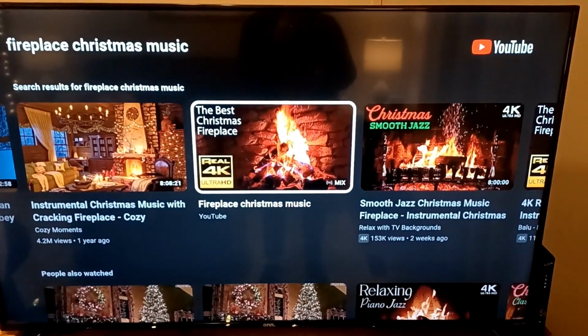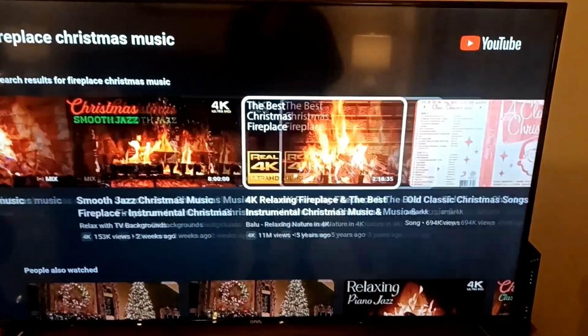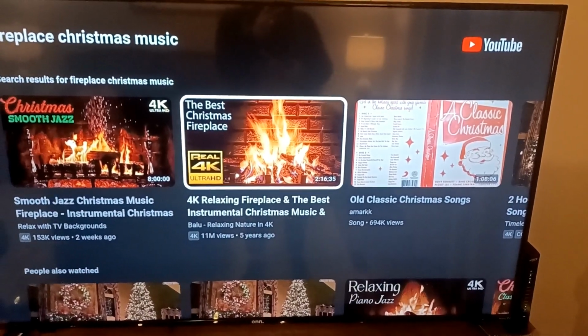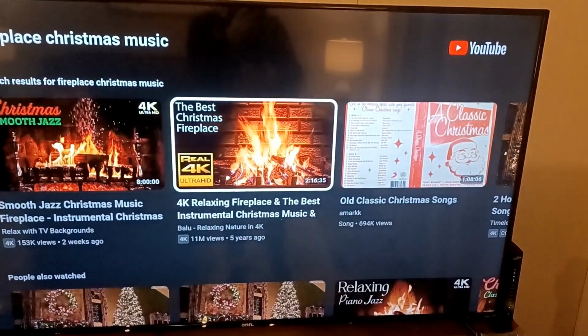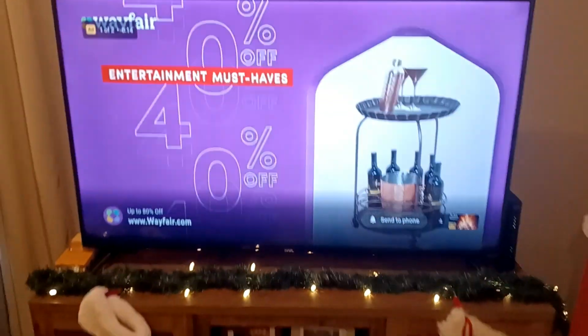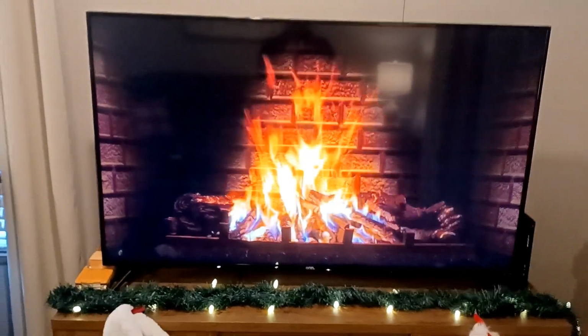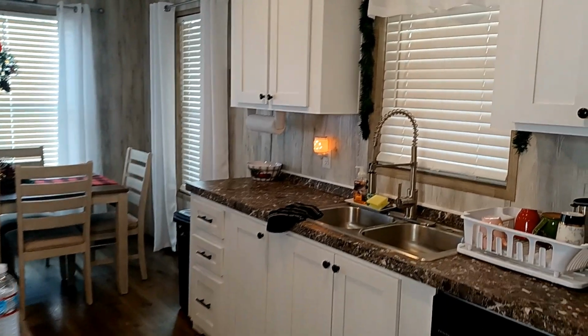Okay, so I need to pick out an awesome fireplace. This is 4 times relaxing fireplace and the best instrumental. And maybe we'll go with this one. Let's just try it and see. Okay. Of course, an ad. Yeah, that looks cool. So I think that we are going to start in the kitchen.